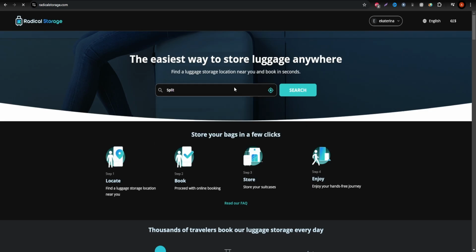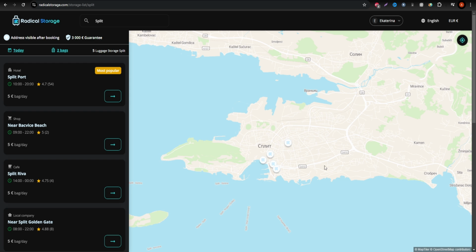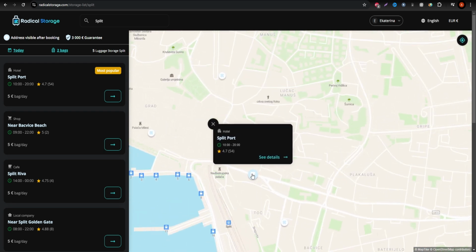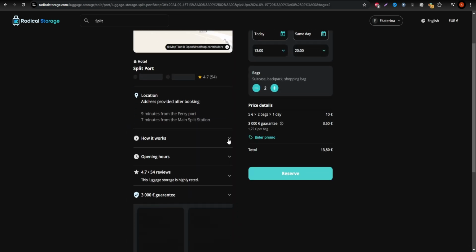Once on the platform, finding a luggage storage point in Split is simple. Just type Split in the search bar, and you'll be shown a list of available storage spots across the city. Choose the one that's most convenient for your location, whether near tourist attractions, transit stations, or Split's historic center. Select the drop-off and pick-up times that suit your schedule, then proceed to payment.